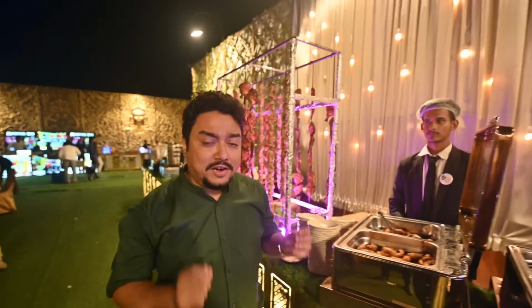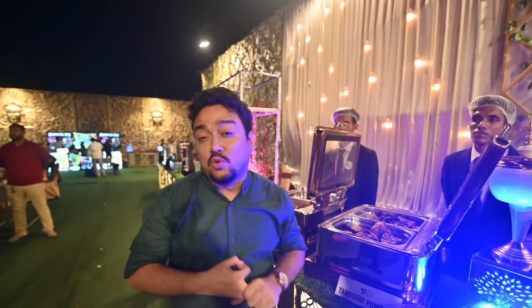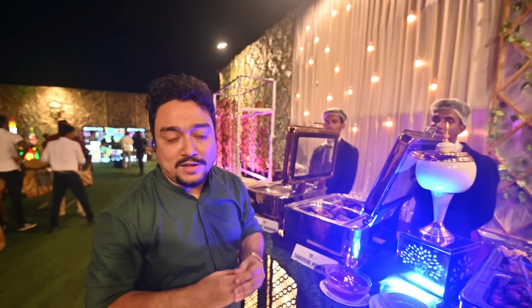Like I've mentioned, there are 12 different types of starters today, all different types of cuisines as well. There's continental, there's tandoor, there's Chinese as well. There's chicken, 4 types of seafood as well as 2 types of mutton.